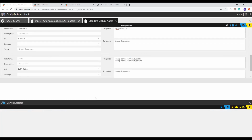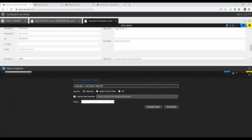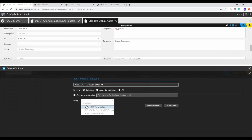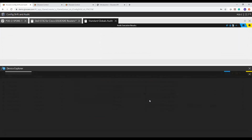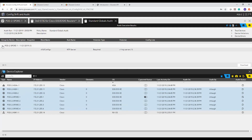And what I'll do is select the nodes here, select these iOS devices, and execute an audit. And again, I can run this on demand or scheduled. I'm going to run the standard globals audit and hit start. View results. We're leveraging the capture that's already there. So one node violated my policy, and actually it was related to that unauthorized change that was made. We actually have a violation because we require an NTP server, and it's not there. So Gluware can actually catch things in two ways. One is through drift, where you're just looking at what changed, and audit, where you're looking for something very specific.